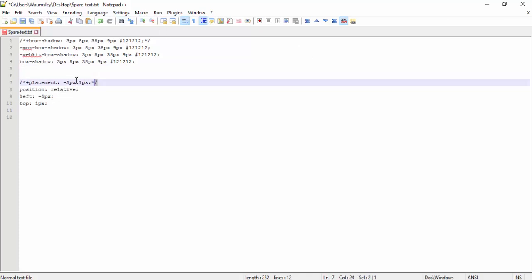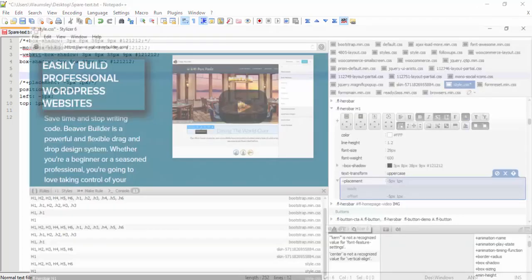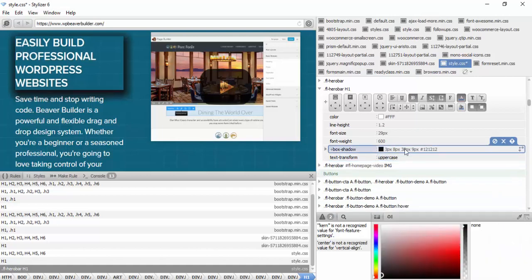What it does, it tells you what's happened. It puts a little comment here saying it's used the placement there, but all it did is position relative and then move these to the pixels left and top. It could be bottom and right, but that's what it's doing in that case. So there are some little hidden things like that, but certainly that saves a lot of time. It's so much easier to work with something like that. Right, let me get rid of this. It's so ugly.